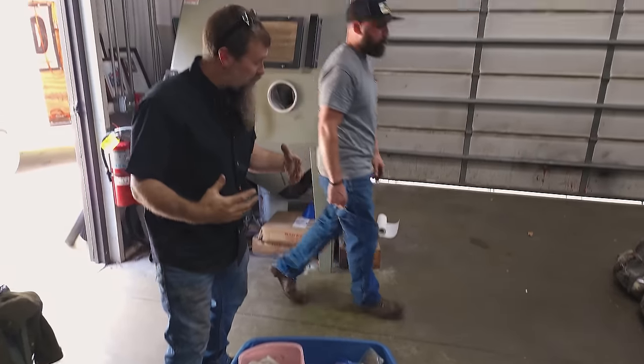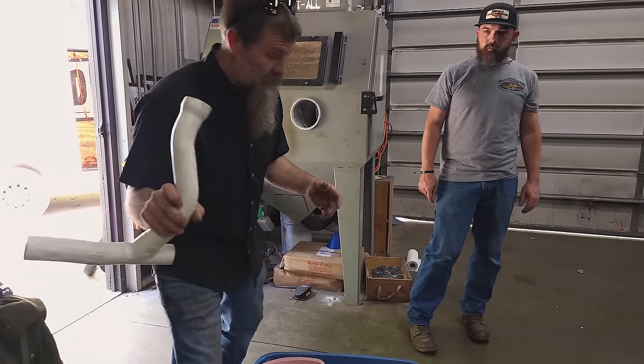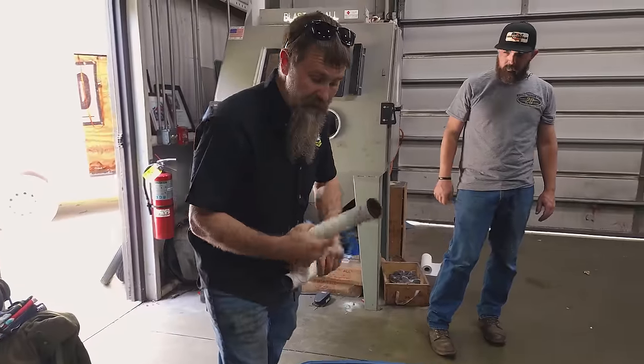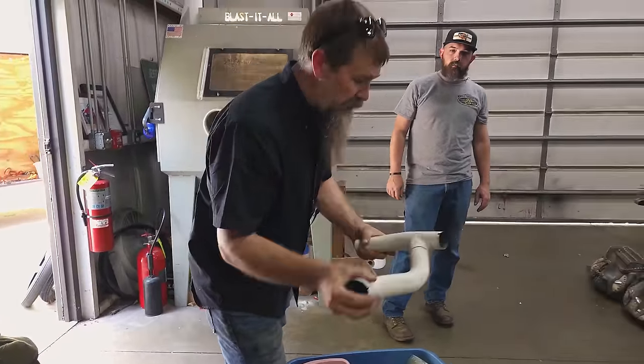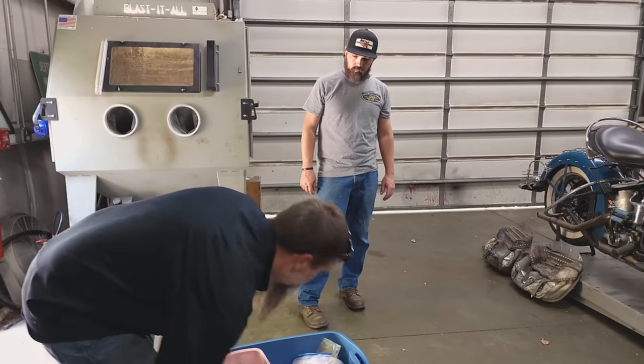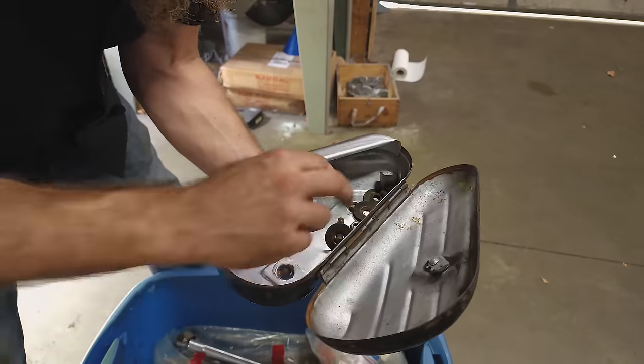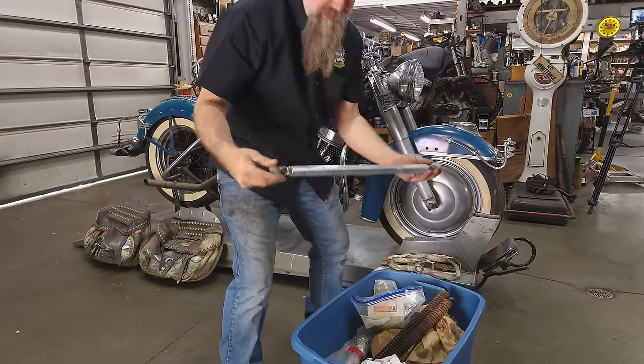He said he had original muffler stuff in here. Didn't used to be white, so this here would have been chrome. So looks like he's ceramic coat painted that or something like that. Maybe we've got something inside the museum. Original Harley-Davidson toolbox with the hardware. Check that beautiful piece out.